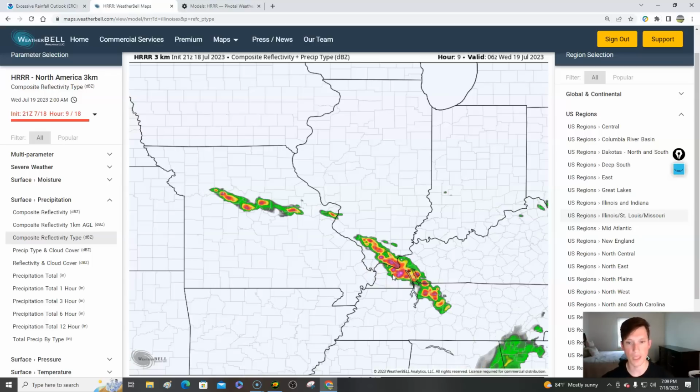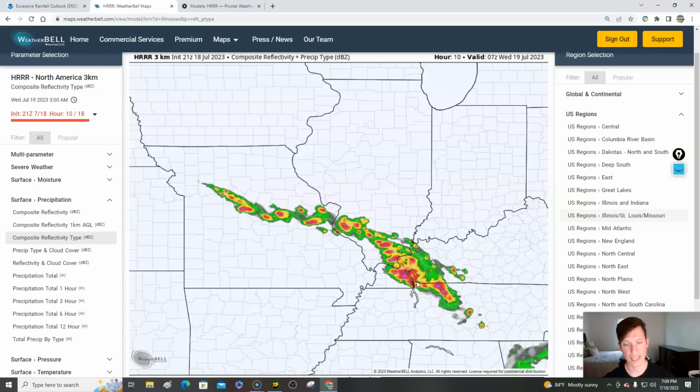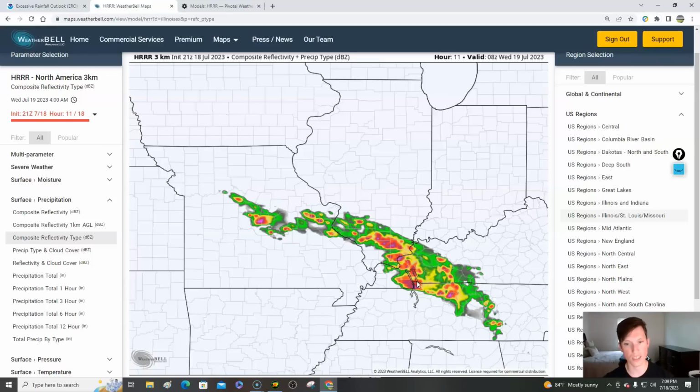Okay, this continues. We get into 1 a.m. This blossoms even more. And at this point, we have some pretty strong, maybe severe storms ongoing in extreme southern Illinois, the Paducah, Kentucky area, Mayfield, extreme western Kentucky. But watch out what these storms do. They kind of just continue to form into a cluster, and they just kind of re-go over some of the same areas, or just in general sit over the same areas.